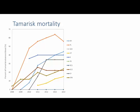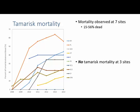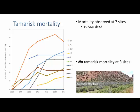This graph here shows Tamarisk mortality, so the percentage of the trees at each site that were considered dead each year. So again, a lot of variation between the sites. There was mortality, at least up until 2014, at 7 of the 10 sites. So there was no mortality found at 3 of the 10 sites. But this also doesn't tell the whole story, because one of the sites where there was no mortality found was the gateway site. And you could see that there's a lot of things going on here with the beetle. At that particular site, on average, half of the trees had dead branches. So there was still a lot going on there.